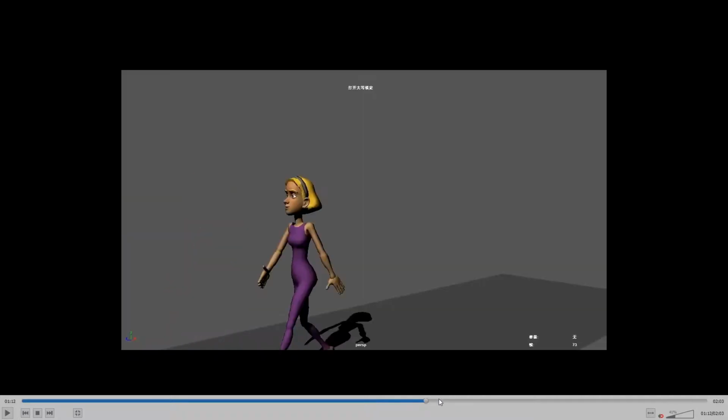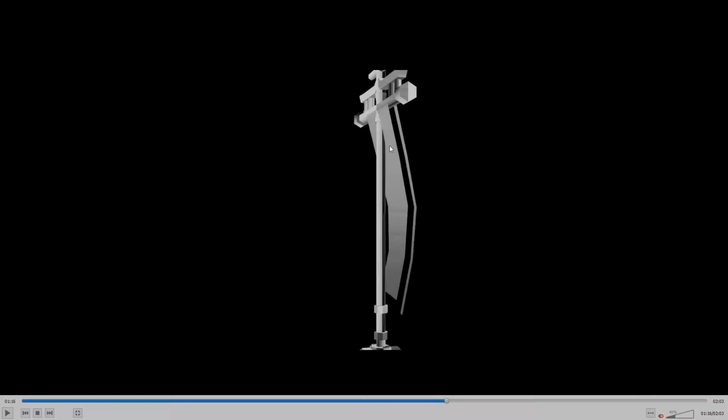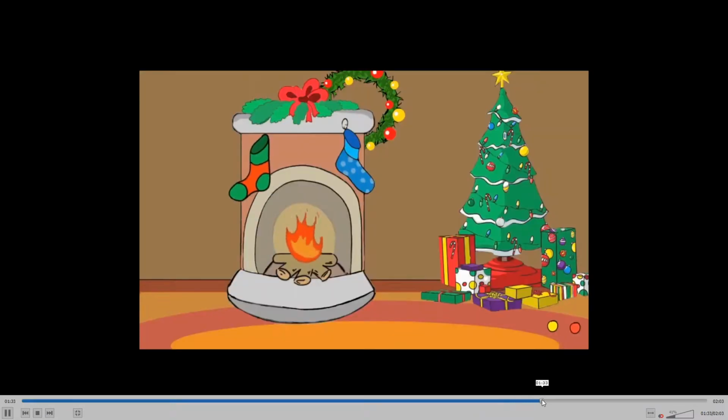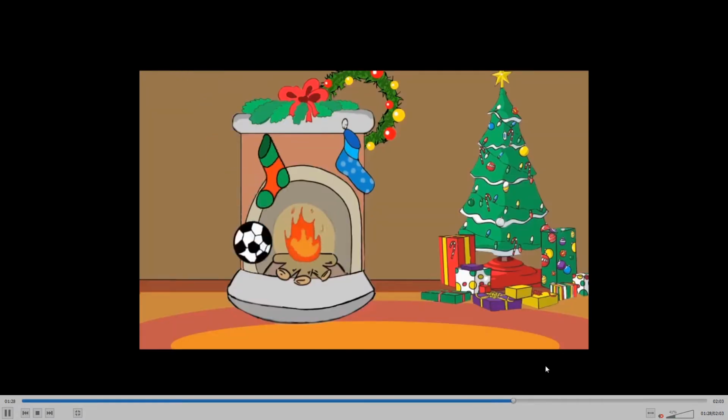This one, this kind of flag thing, I'm not really sure what you're trying to show here, but it's going right through the pole. So if you were trying to show a good cloth simulation or something like that, I don't think that's very good because you shouldn't have surfaces intersecting each other. This is kind of interesting. You could keep that. And again, I personally don't think these title cards are entirely necessary, because it's obvious it's 2D animation.